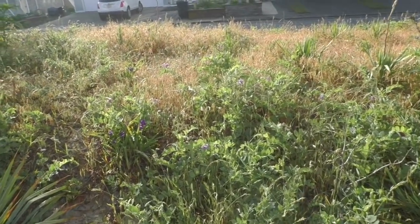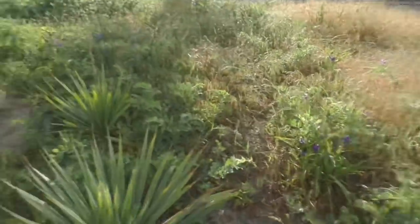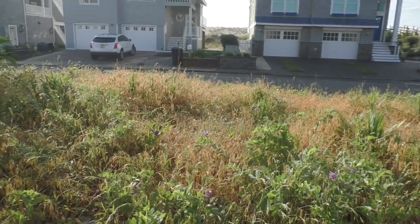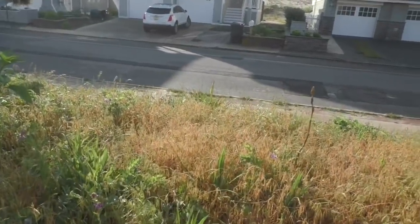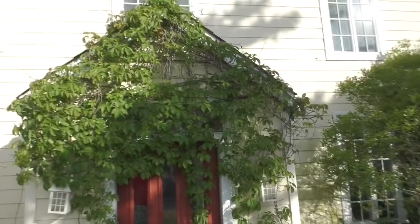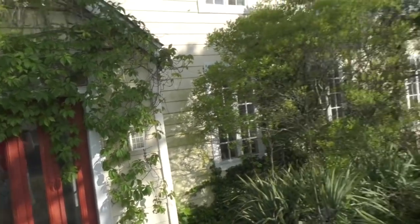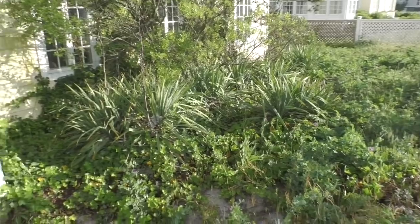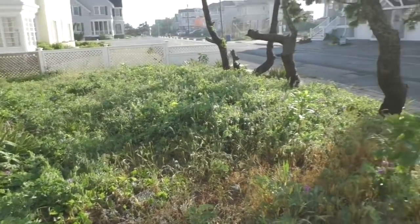I just walked through a spider web. Yay. I'm going to climb the sand dune. That's our front door. So we need to get all that pulled down. We want to clear all of this brush in front of the windows here, and then just clear all of this out.